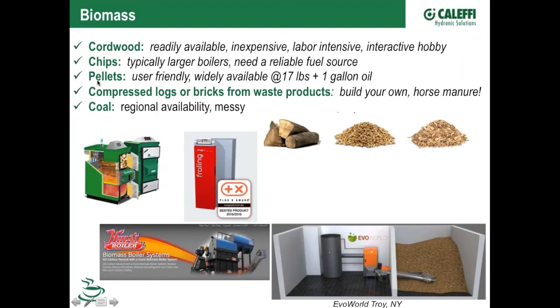We actually visited a pellet mill with the RPA a couple of years back up in Utica, New York, and got to watch the whole process, from the trucks backing in and dumping the sawdust from the planer mills. They took it in these big tumble dryers, dried it, and then they have these big presses. It looks almost like rabbit pellets, as you can see in the picture here.